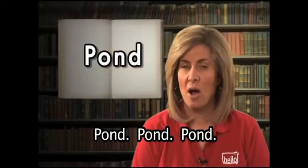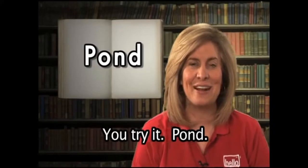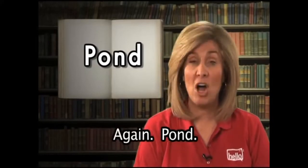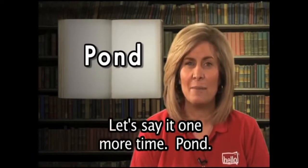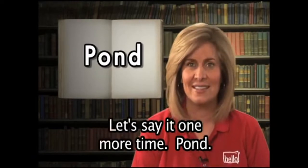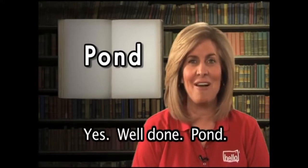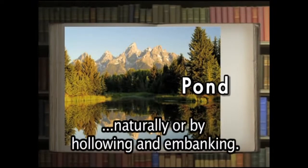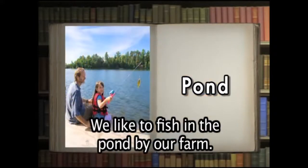Pond. You try it. Pond. Again, pond. Let's say it one more time. Pond. Yes, well done. A pond is a small body of still water formed naturally or by hollowing and embanking. We like to fish in the pond by our farm.